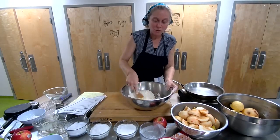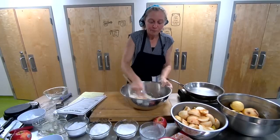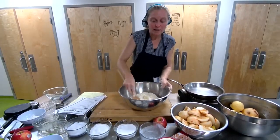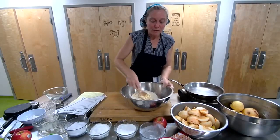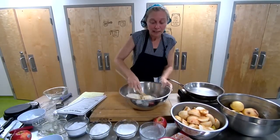Now, a couple of substitution ideas. If you're avoiding eggs, you can actually just omit the egg and add the same quantity of water. Yogurt is another substitute you could try instead of the egg. And if you're avoiding butter, you could try some butter substitutes like margarine or shortening.